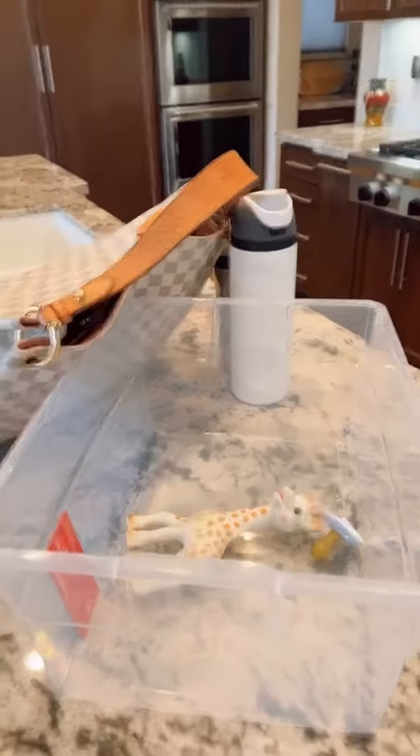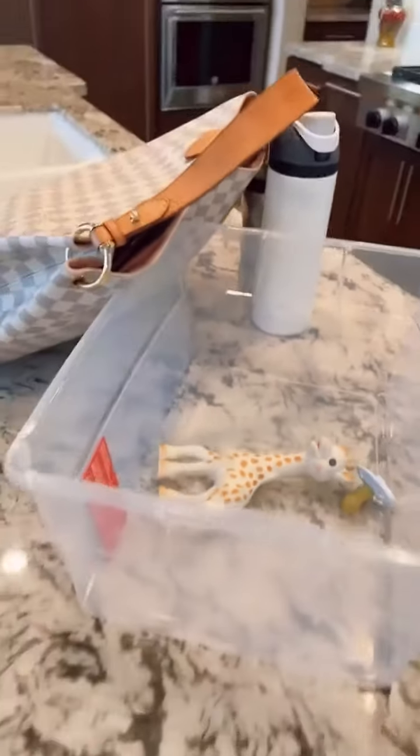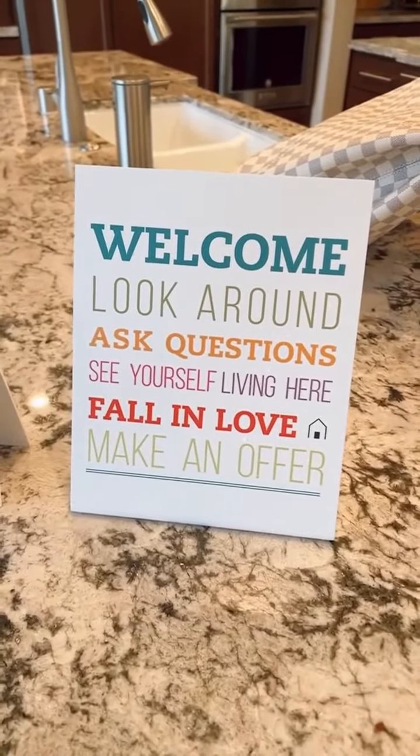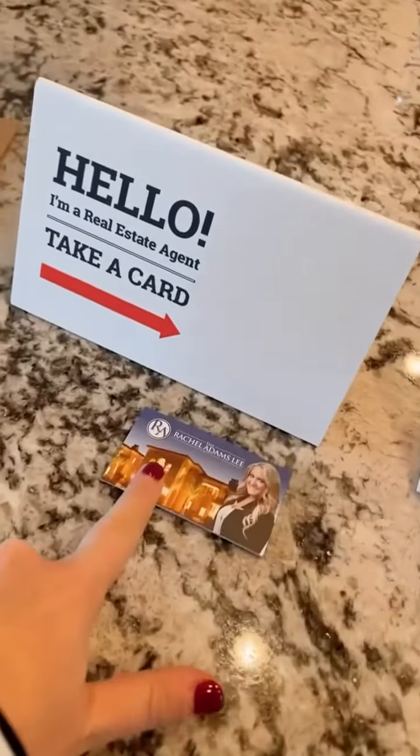The setup. So I always bring a little crate. Henry left me a couple treasures in there, but I always bring a crate. And in that, I have my cute little sign: welcome, look around, ask questions, see yourself living here, fall in love, make an offer. Business cards, you always want to make sure you have plenty of those.